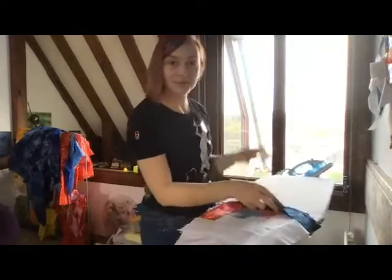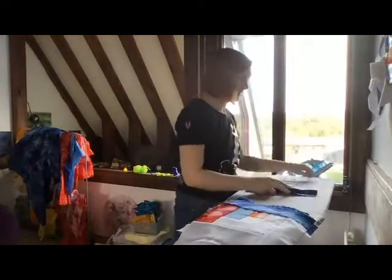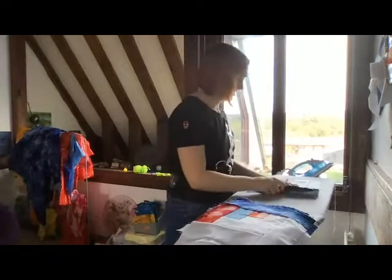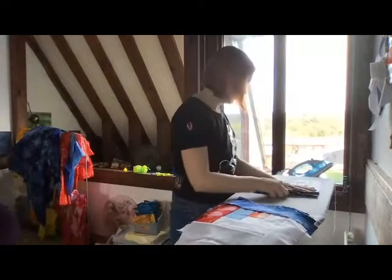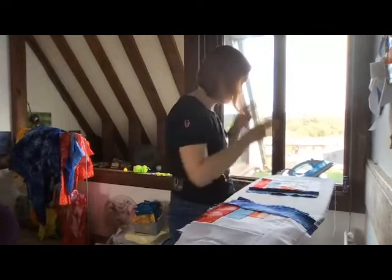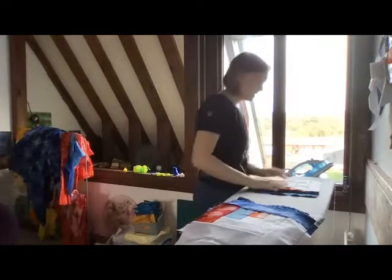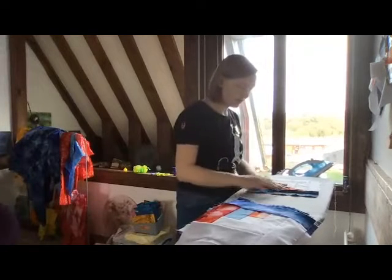Some of you, if you've been watching me for more than a couple of days now, you've seen these blocks grow from single pieces of fabric all the way up to this. So they're really starting to come together, and they just need one more strip on them to be done. So I'm just going to turn my iron on and wait a moment for that to heat up. While that does, I'll check and make sure.